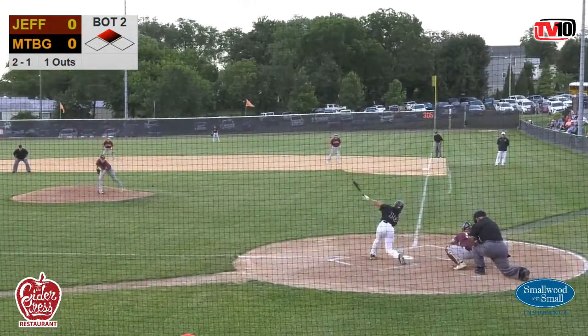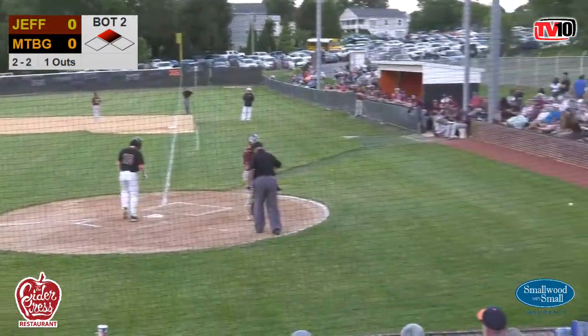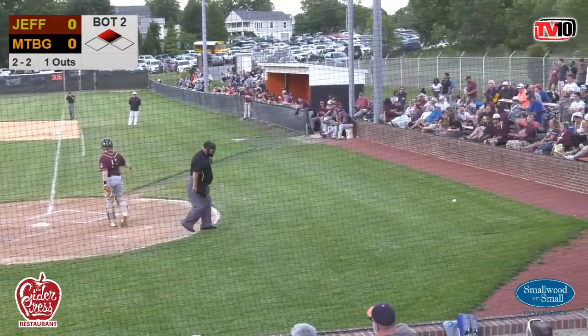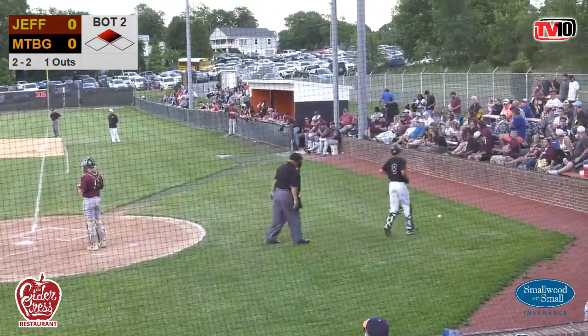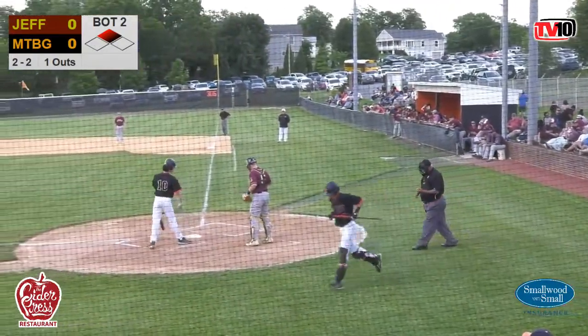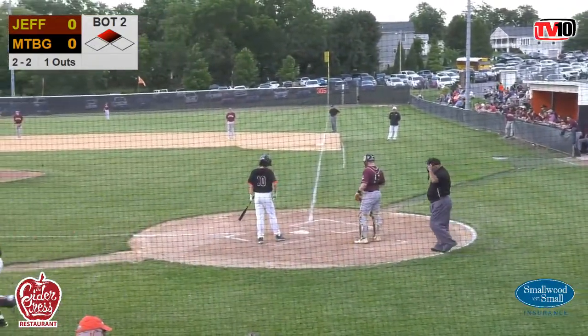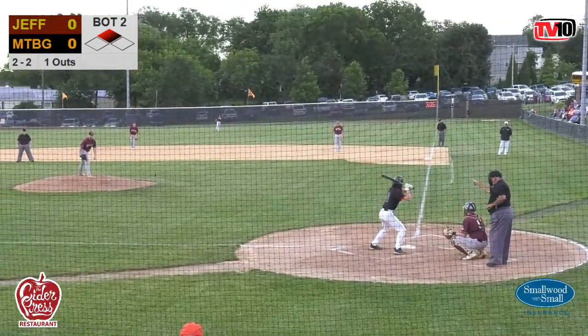Don't see that often. 2-1 delivery. Got a piece of that one, fouling it. I think it ticked off the mitt of Vadaz and then to the backstop. I think there's one more Lupus that should be coming up before too long. I'm trying to think, 2 years ago in Little League, I think there was a Lupus. I know obviously the coaching staff is full of them, but I think there's still one more little Lupus coming through. Yeah, a prominent name in Martinsburg Little League.